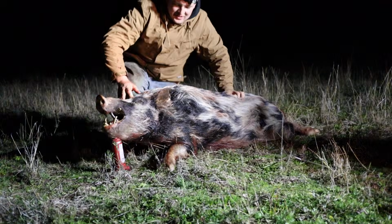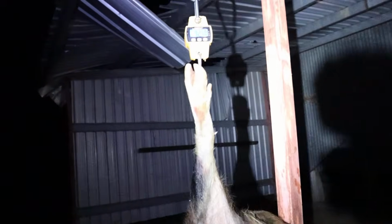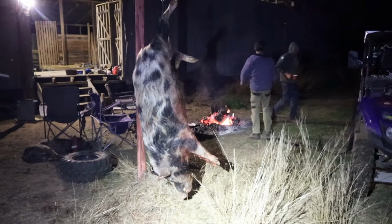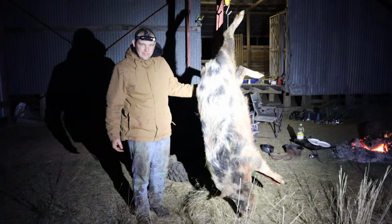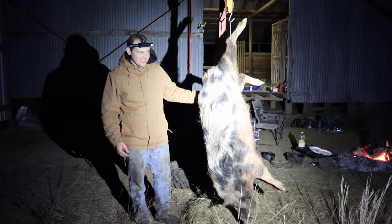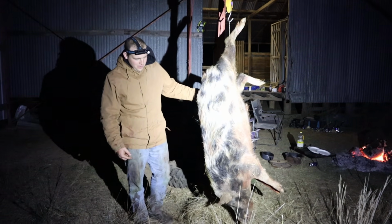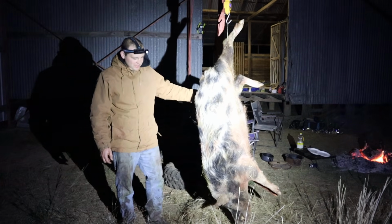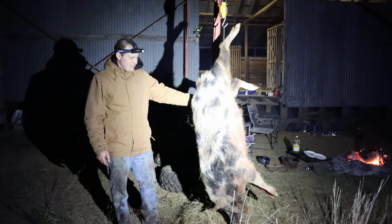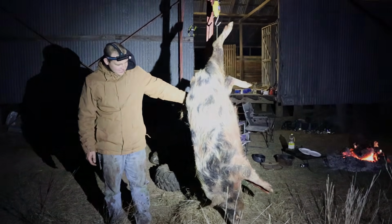So let's keep going. Here he is. 92.5. Here he is, the big fella, 92.5 kilo. Absolutely stoked. He didn't let out a single sound. The dog's done well. He's such a tall pig too. He's a big old boar. Both tusks are snapped off. If they weren't snapped off, it would be an awesome set. But absolutely stoked. The dog's done so well. Another pig off the farmer's property, so everyone's a winner.